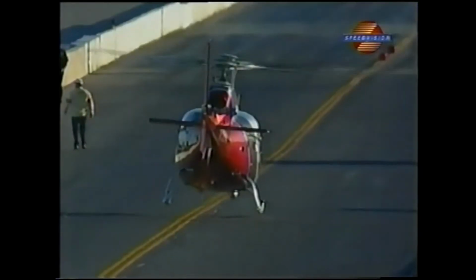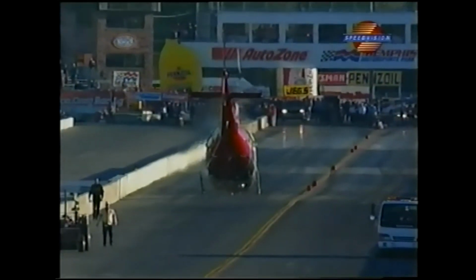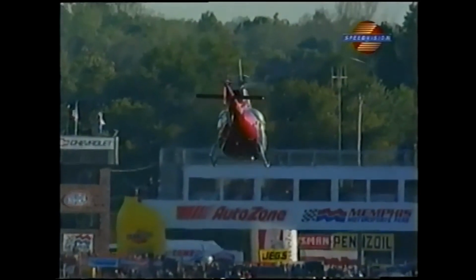Moments later, Schumacher airlifted to a local hospital where reports indicate, remarkably, nothing more than a broken leg. A very lucky man.